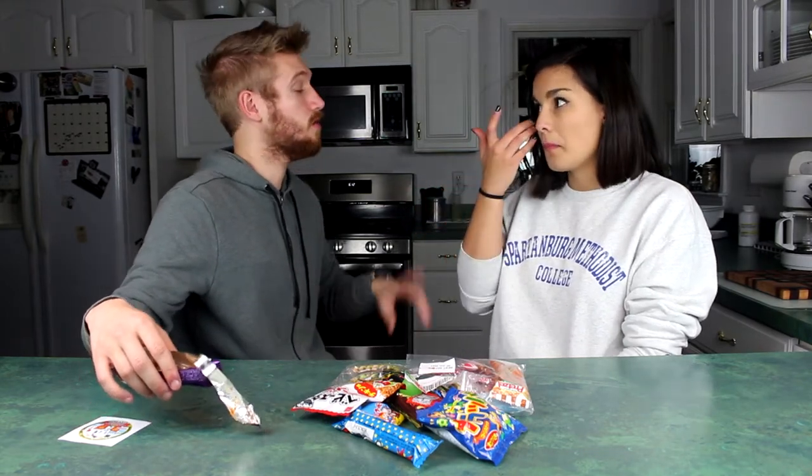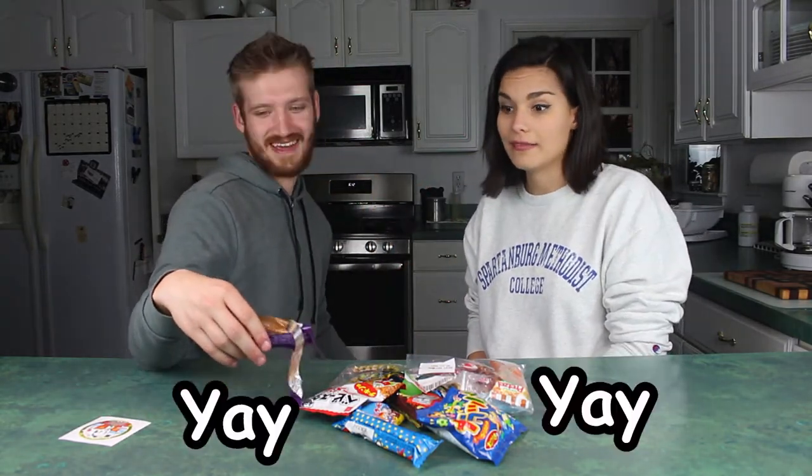I have no way to describe that. It's like a fluffy Cheeto puff, but with more cheese on it, or a different type of cheese. No, it tasted like tomato and peppers for me. I can taste the peppers. I can't really taste the tomato. But what would you give that? I give it a yeah. That was really good.